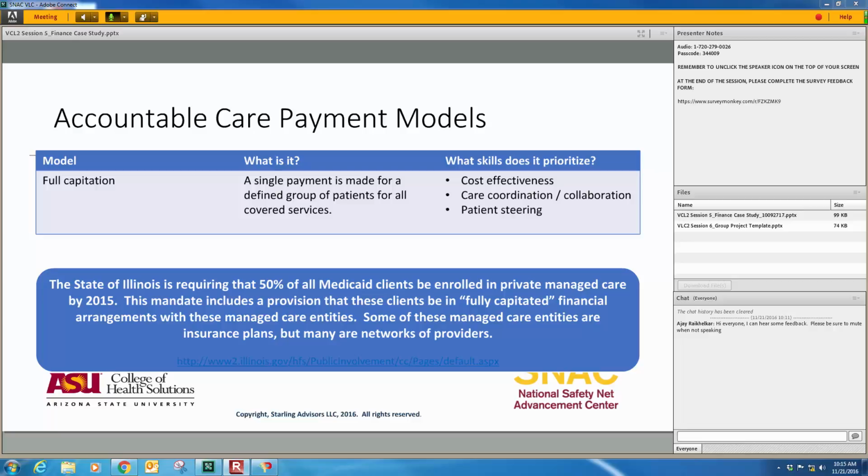When it comes to things like full capitation, we very rarely will see groups do this on their own. Typically, in order to be able to do this effectively and manage the risk pool, we're really looking at groups of patients in excess of 20 to 25,000 patients. That means you have to have a lot of internal systems up and running in order to be able to properly identify risk stratification tools that will allow you to support interventions that are going to best meet the needs of the patient.